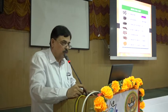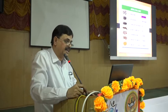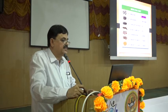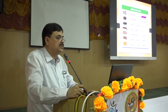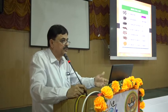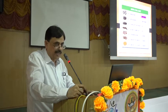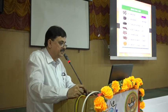These are the types of stools which we pass, and based on the appearance of the stool, one can decide what the colonic transit is, what the transit of the contents throughout the colon is. Type 1, which is the separate hard lumps type of stool, means the patient has very prolonged colonic transit. If we go from 1 to 7, 7 is practically normal colonic transit. This is called the Bristol stool chart. Based on the appearance of the stool, one can make out the colonic transit.